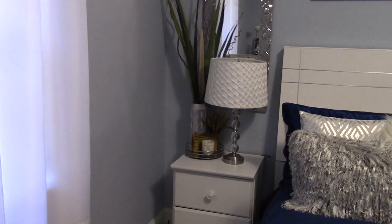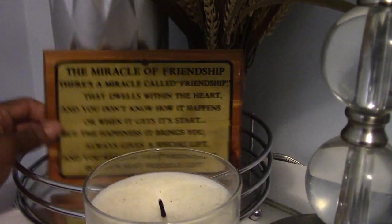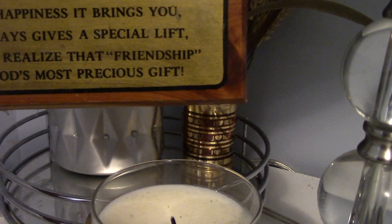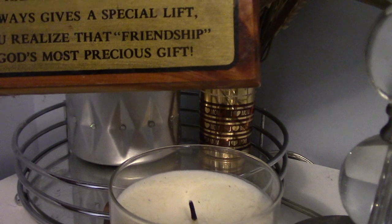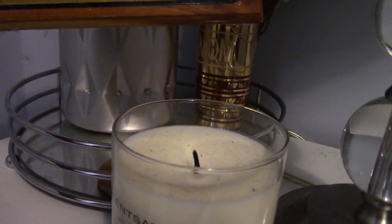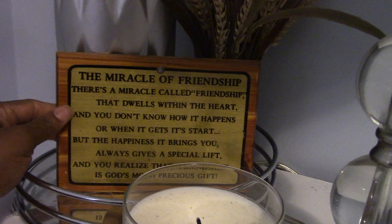And then over here, I have a vase and I needed some greenery, which I already had in here. So I figured it would look better over here. So I placed that there, and then I just have a candle, and then I have a plaque right there. Let's see what that says, y'all. I know you guys might want to see what that says. And it says, the miracle of friendship. There's a miracle called friendship that dwells within the heart, and you don't know how it happens or when it gets its start, but the happiness it brings you always gives a special lift, and you realize that friendship is God's most precious gift. Oh, so true.